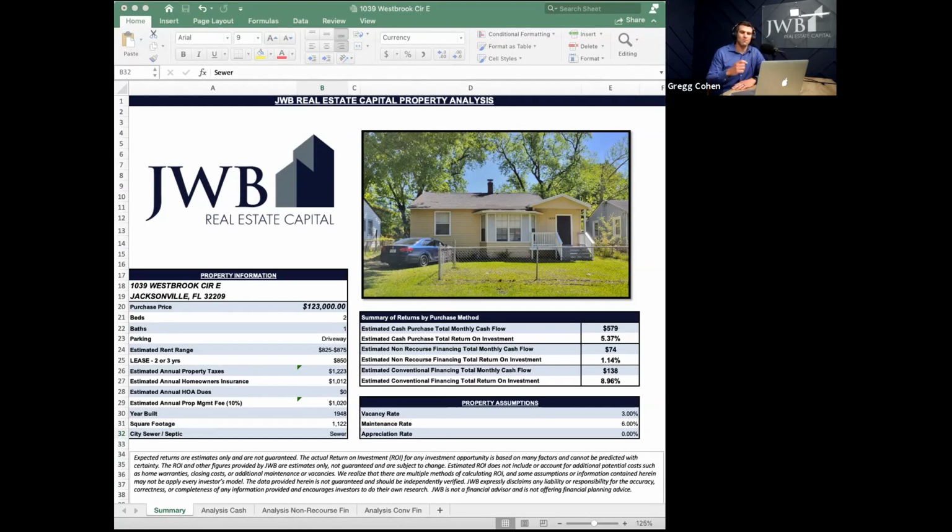Or it has to rent for a little bit more to make sure that the numbers work, or property taxes need to be lower, or insurance costs, maybe they're lower, right? Whatever it has to be, you have to be able to offset that and still set the investor up for success, knowing that you are going to have slightly higher maintenance costs if it's a septic tank.